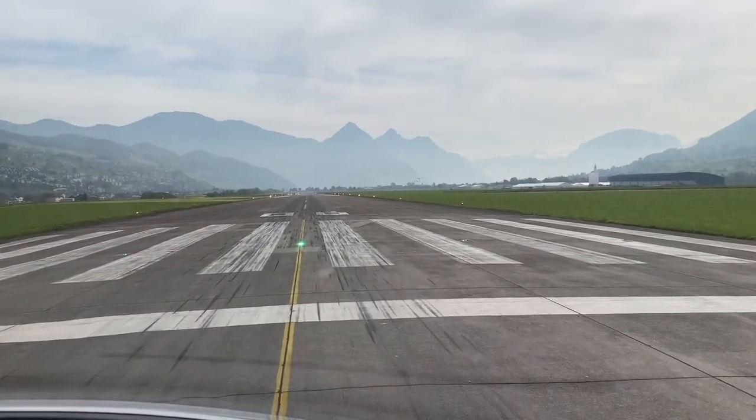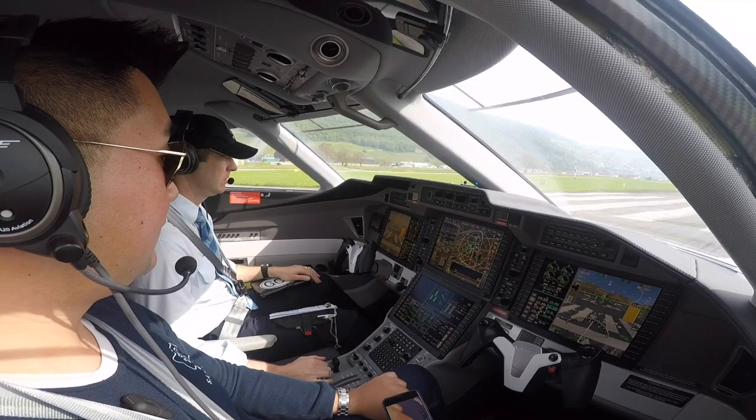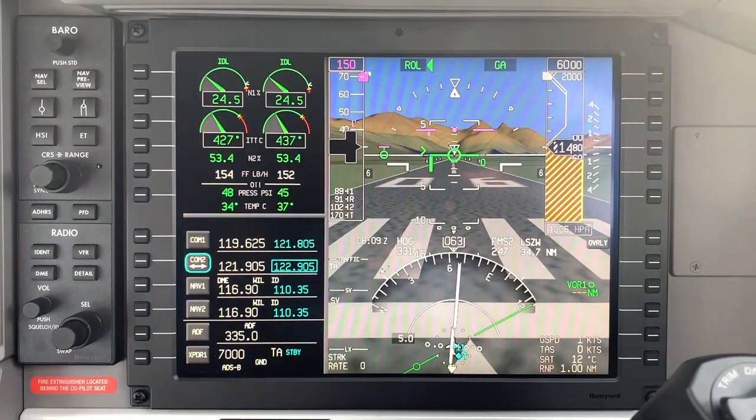06. 124, understand to climb south of the axis and report passing 6,000 feet, clear takeoff 124.